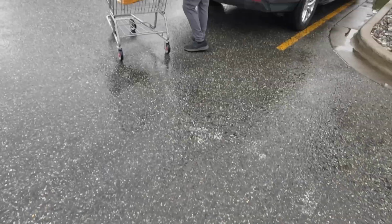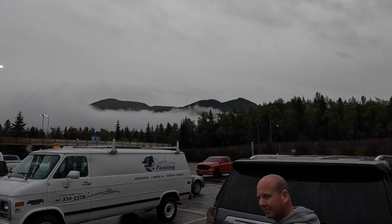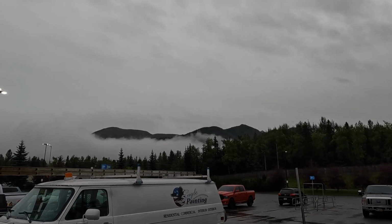It's a bit of a rainy day today, so we got my rain boots on. But look how cool the clouds look. The little tops of the mountains are just popping over the clouds.